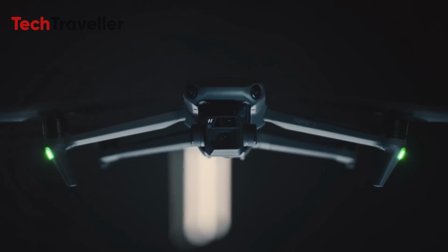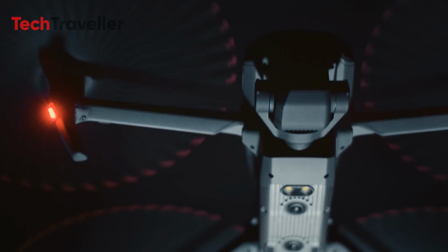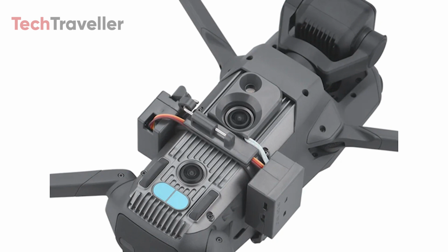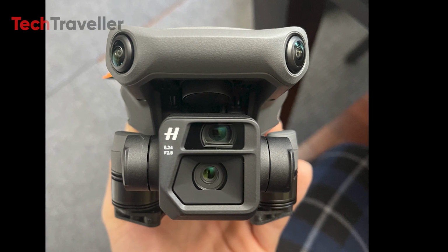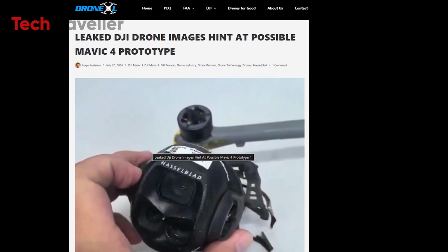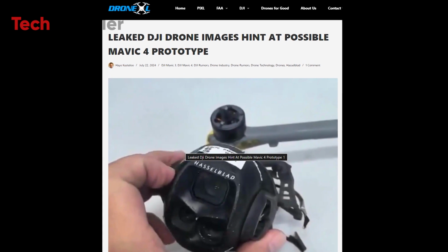Additionally, the Mavic 4 might include dual microSD card slots and increased internal storage, offering enhanced data management for users. Another exciting possibility is the introduction of user-swappable payloads, which could improve repairability and allow for future upgrades. The gimbal design seems to have been maintained, possibly offering a wider range of motion and better stabilization for smoother footage.